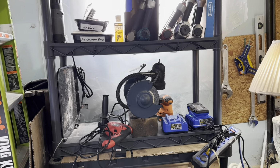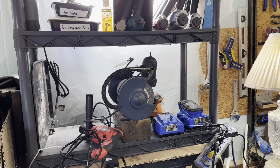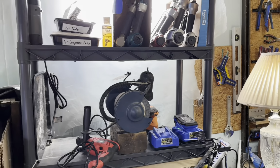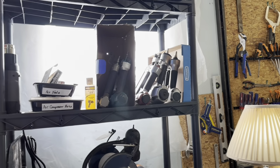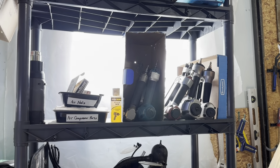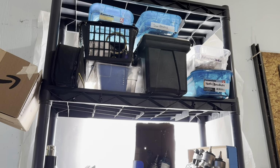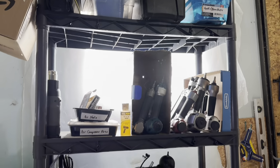Here we have a hammer drill. We have our charging station for a cobalt. We have an old Ryobi bench grinder we found at a yard sale. There are our air tools, our pneumatics, whatever you want to call them, and then some old tools not accessed very often. Mostly hardware is up there.